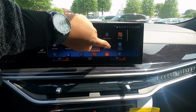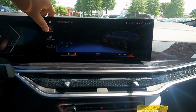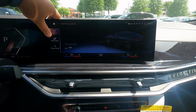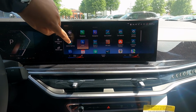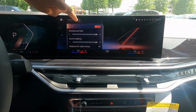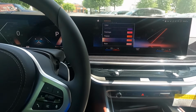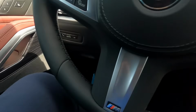You also have a live vehicle feed right there, so it shows you in real time what the miles per gallon is and your various different content. System settings and your ambient lighting is right here under interior lighting. So you go into ambience, you can change your various different colors. And you probably won't be able to see it because it is daytime out, but I'm gonna see if I can find you guys a perfect spot to see it.